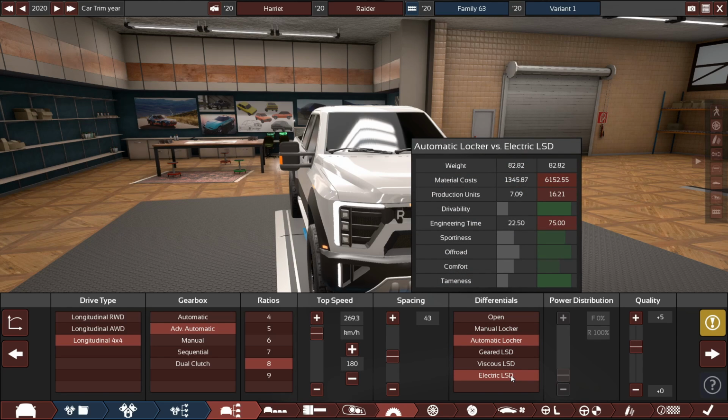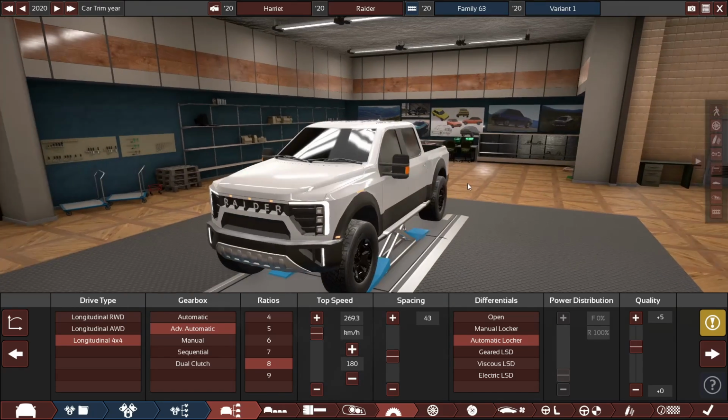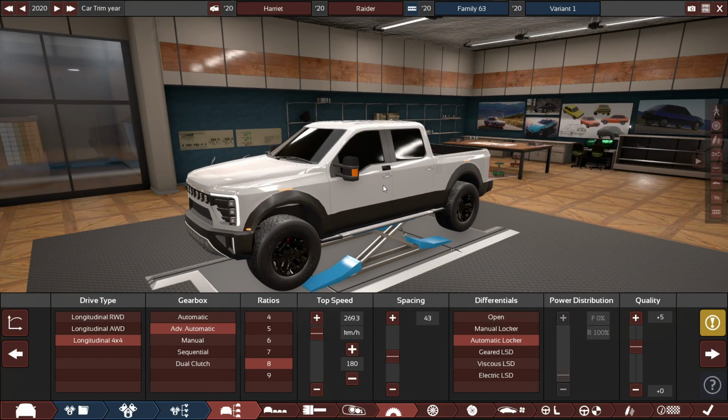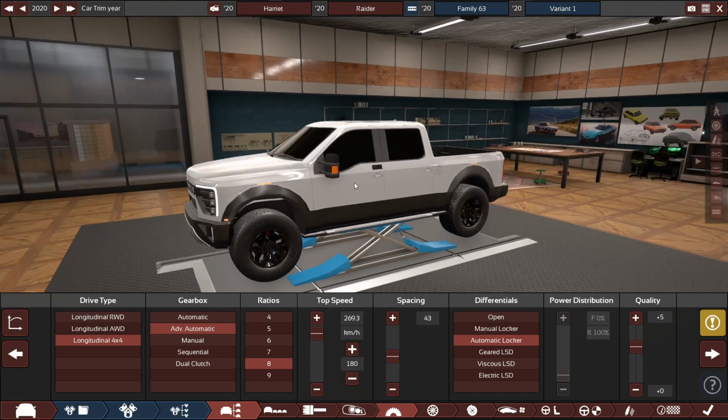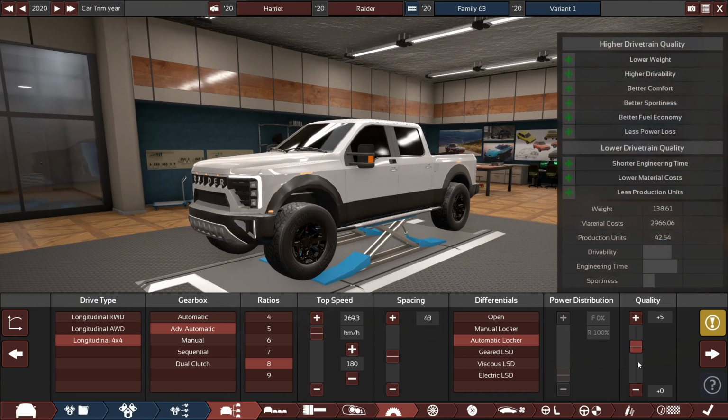But you know what? We'll do automatic locking diffs for now. We can do automatic locking, or we can do electric. It's either or is fine, really. We'll hop into BeamNG. I want to see just how much this thing can tow, because it is an absolute tank.